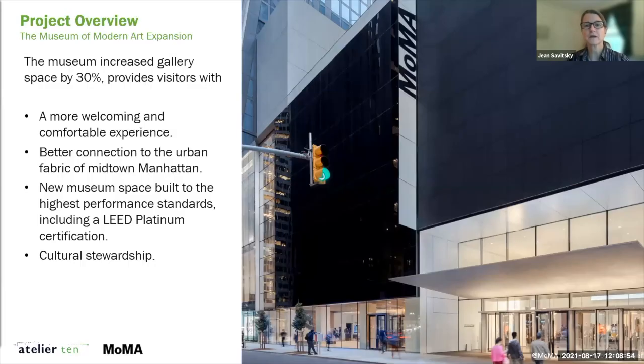It was put on hold when the economy slowed down, and it came back on several years later. It was a challenging project because it integrated multiple buildings across 53rd Street in New York City. These were buildings of iconic architecture associated with MoMA, and we were trying to get a seamless transition from one end of the campus to the other, while maintaining and respecting the architecture as it was.